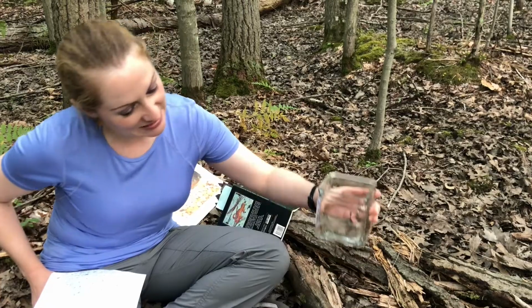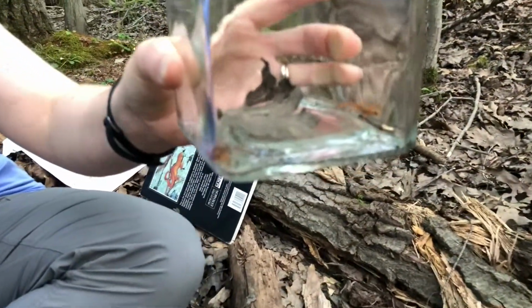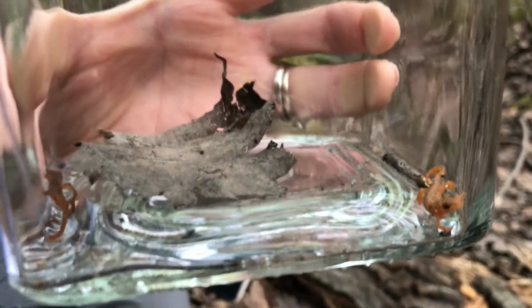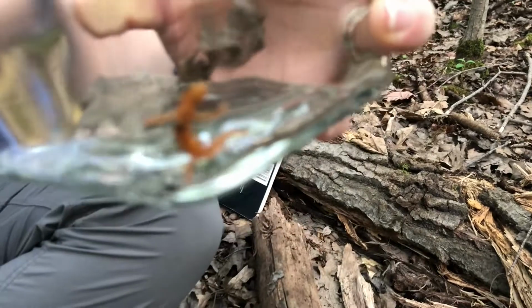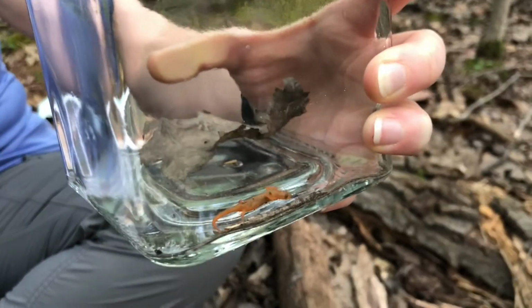Here in Midland and kind of the rest of the state, you're more likely to find the central newt subspecies, which is smaller, and as you can see, these guys are pretty tiny. But it either lacks the red spots completely, or they don't have the black borders. So like I said, this is what you would typically find throughout much of the rest of the state.